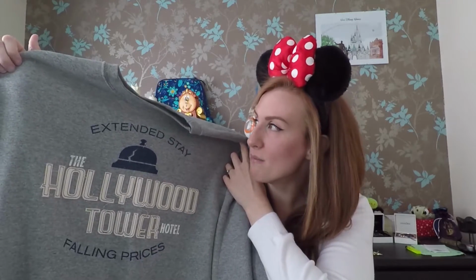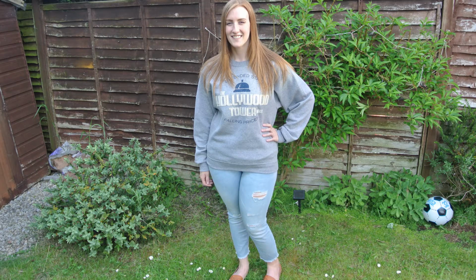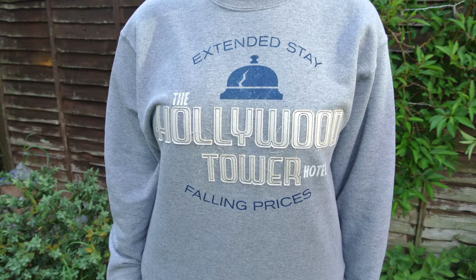I got a medium because I thought it was just standard unisex size, but it's huge. It's far too long on my arms. Obviously I'm still going to wear it, but it's absolutely huge. I'm an average UK size, so for a medium to be huge on me is quite weird. I probably could have gone for a small, but then again I think the clothes come a lot bigger over there. So if you're an average UK size, a small will do you.